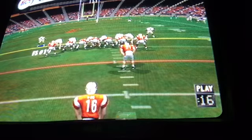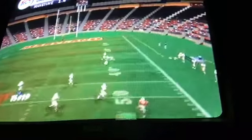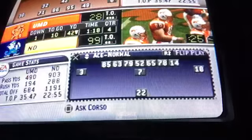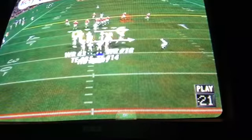The Terrapins are lining up the punt and away. And this one's going to go out of bounds at the 42. Okay, where's their penalty? I kept getting penalized for that. They'll go to work at the 42-yard line.